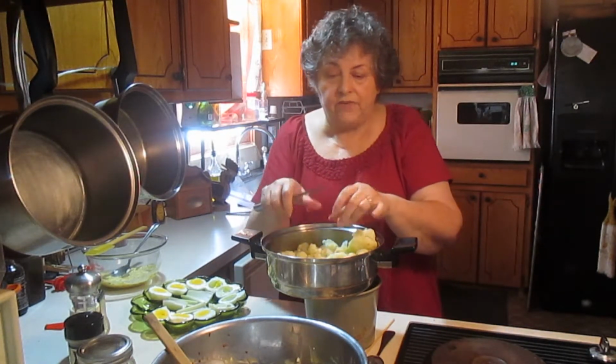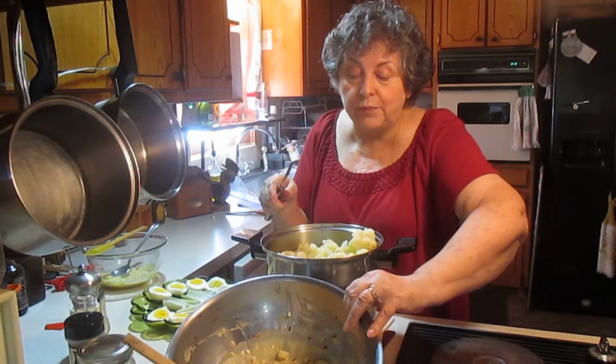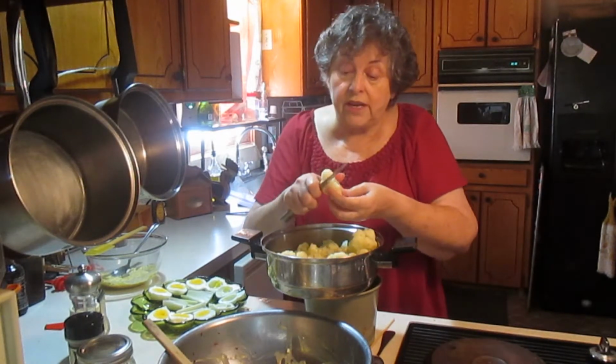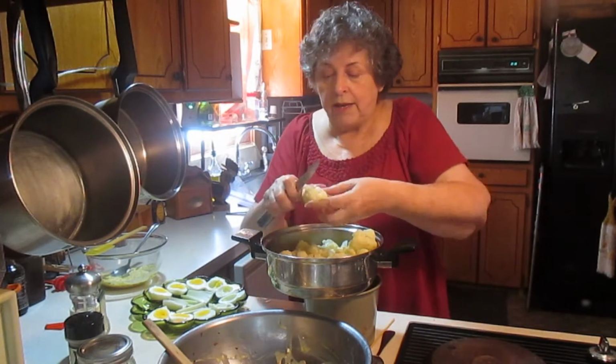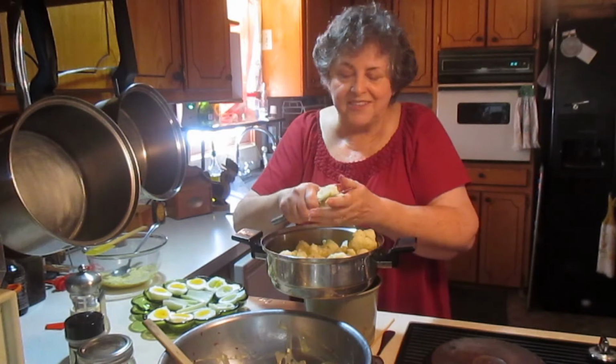Now, everything we have done so far with this substitute potato salad, if you just put potatoes in it, you would have potato salad. So everybody has their own way of doing potato salad. This is just how I do mine.